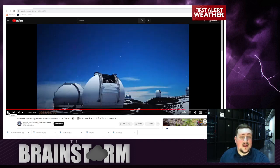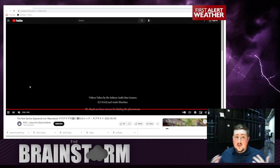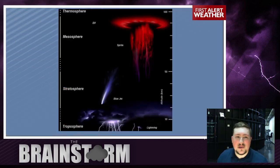And you'll notice that when there's lightning, the sprite follows it right about the same time. It's one of the few things that we are certain about with all of this upper atmospheric lightning, because there's a lot of interesting stuff. So let's show you here. It's not just sprites. There's also something called elves, which are these kind of red halos. And then further down in the stratosphere, basically right off the top of these thunderstorm clouds, you'll also get something called a blue jet. It looks like a little tube of blue light and shoots off into the stratosphere. So some pretty neat stuff.